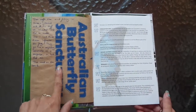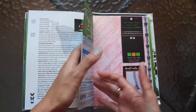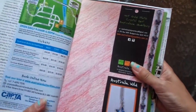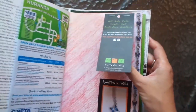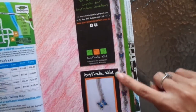This was the bag that the things we got from the Butterfly Sanctuary at the shop. This is the packaging of the jewellery my sister got me for my birthday when we went there. This, I think, was from the bracelet, which here's the bracelet.